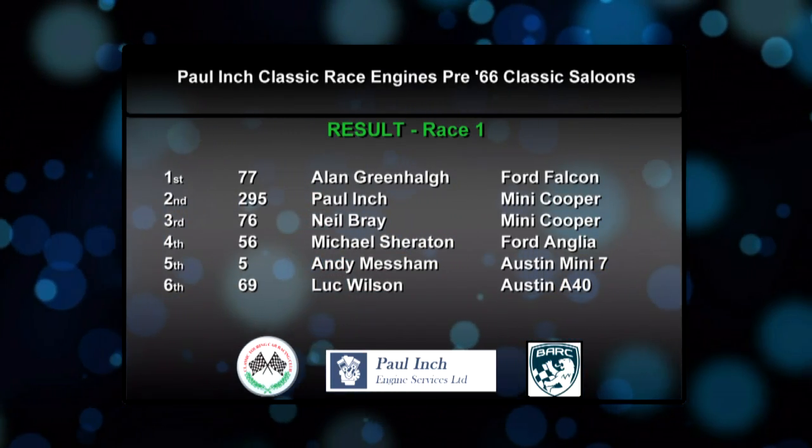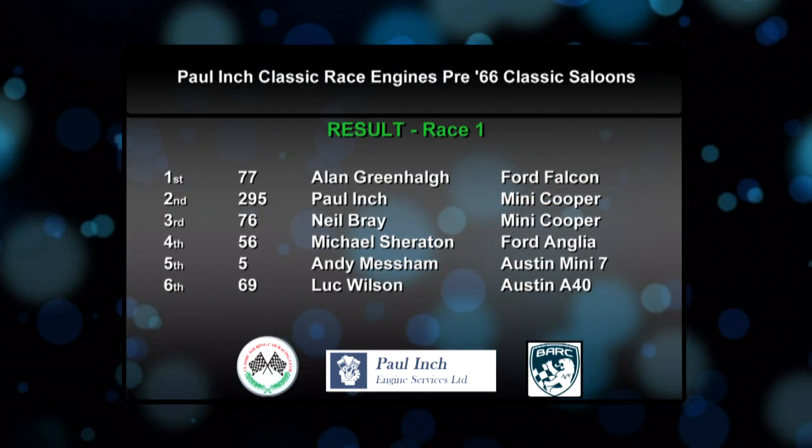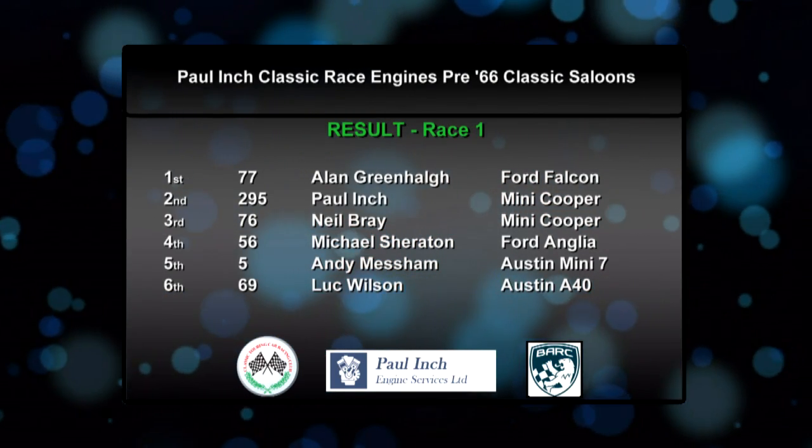And the winner of the Pre-66 Classic Saloons was Alan Greenhall, followed by the Minis of Paul Inch and Neil Bray. It's always tough battling with the pre-83s because obviously they're much more modern cars, and somebody spilled some oil on the track, so that made it even more exciting, especially in a big American V8.